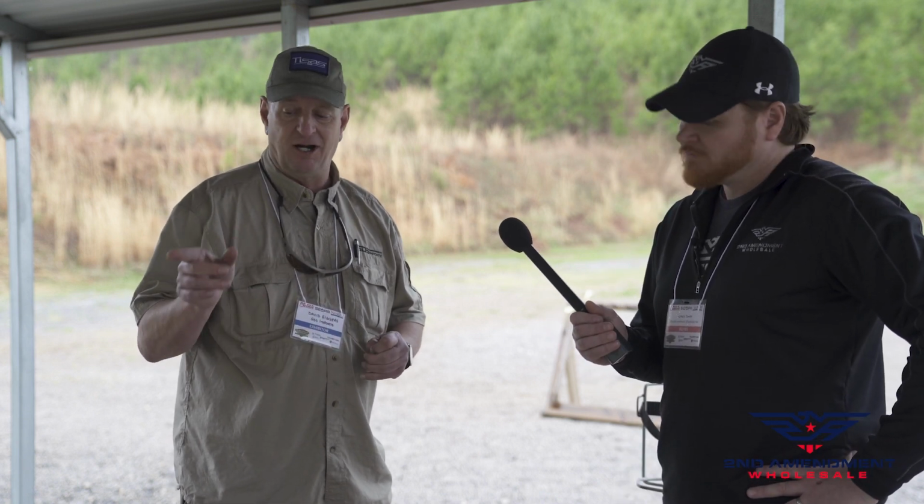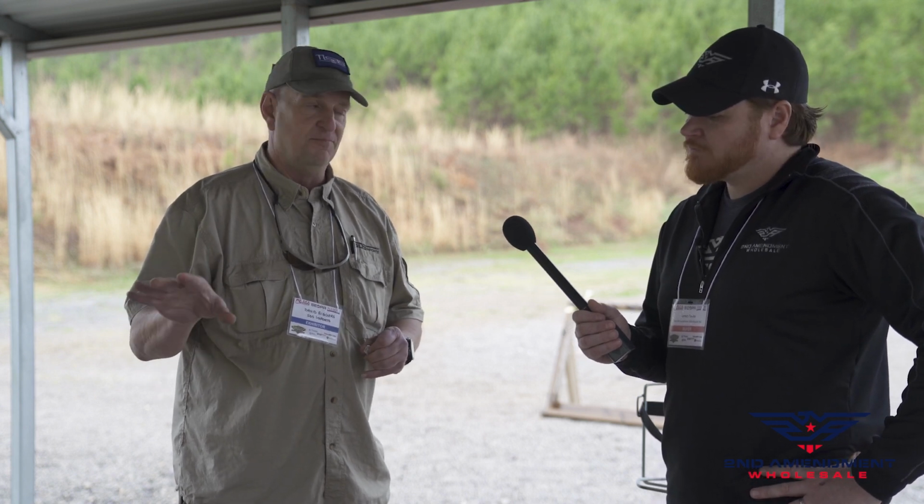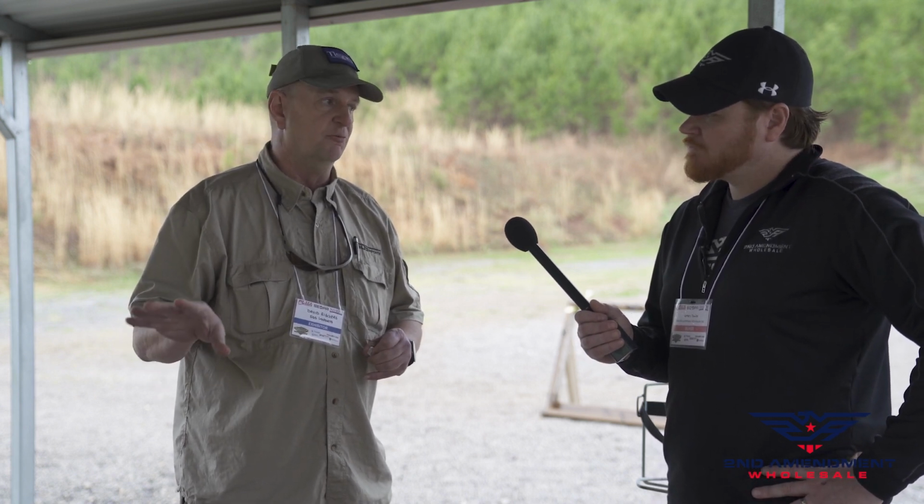MSRP is a touch high because I set it that way on purpose to reflect value. But in particular, our PX9, our Gen 3, you can put that up against any gun with the features that it has on there. That's about half the cost.